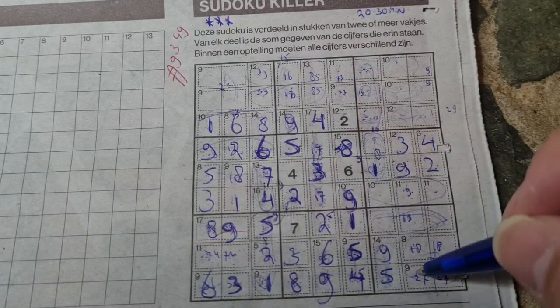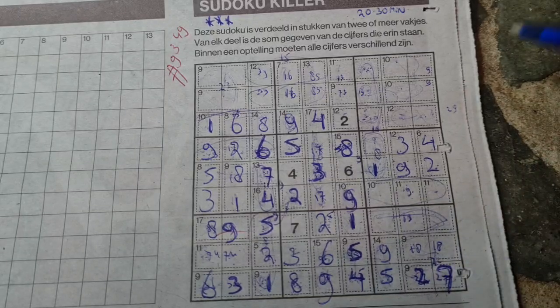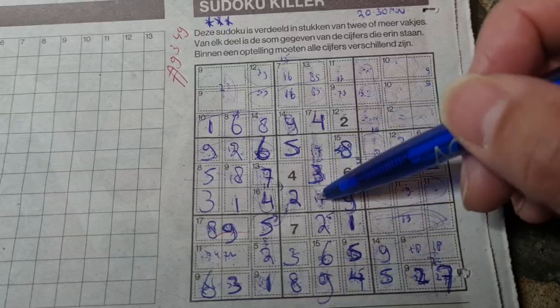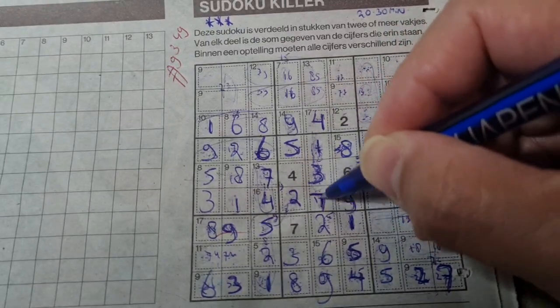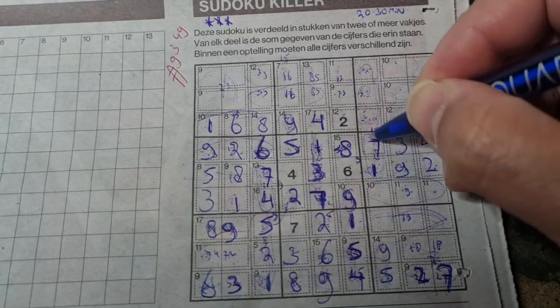We have a 2 now. So this should be the 2. This should be the 7. One and a 7. We have a 1 here. This should be the 1. This should be the 7. This should be the 7.